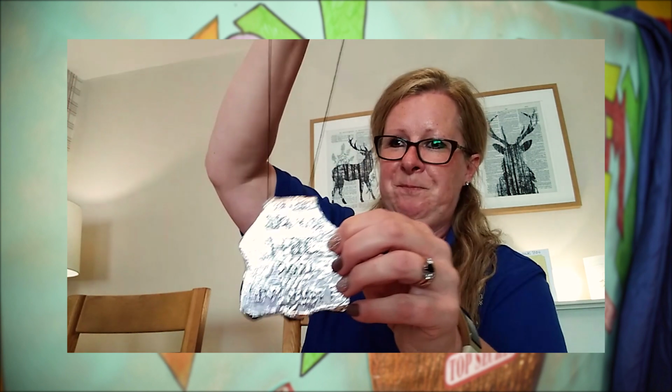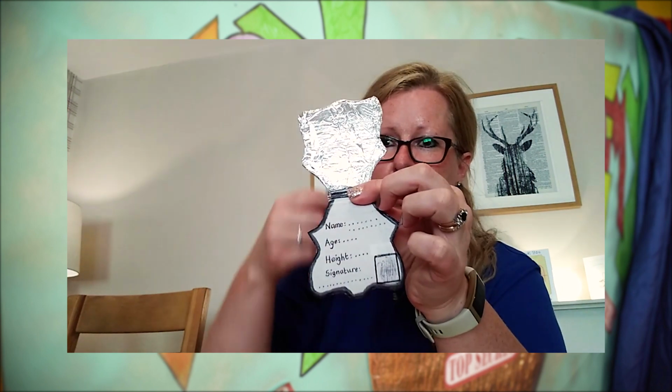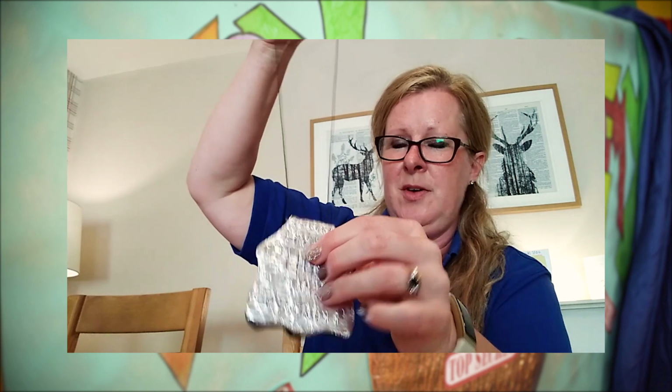So once I had that all stuck together like that, I put a bit of string. You can use string or wool or whatever you have really. And you just loop it round, and you put a wee bit of tape to hold it on in the middle there so it won't come off. And then that's your little ID badge for today, boys and girls.